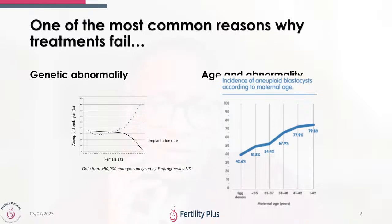But again, when couples undergo repeated implantation failures, where do we go? We go towards finding out whether the chances of pregnancy can be improved by trying to push science to a certain level. And these are the investigations that probably tell us so.